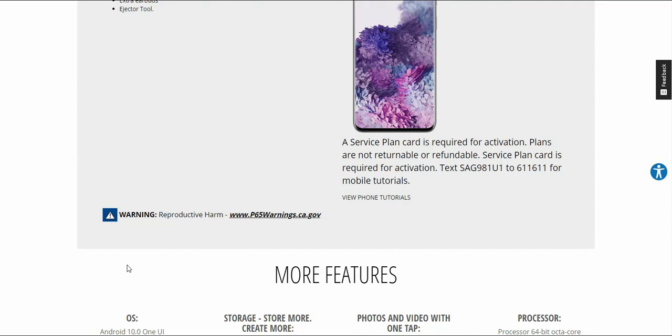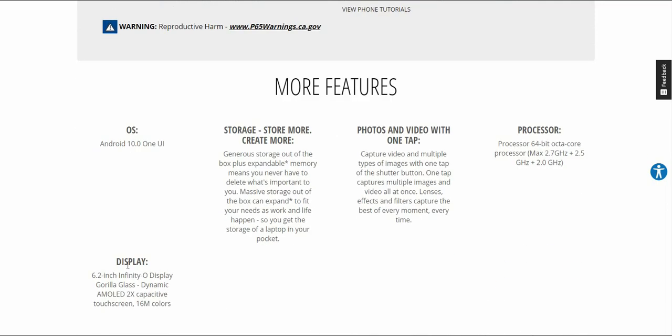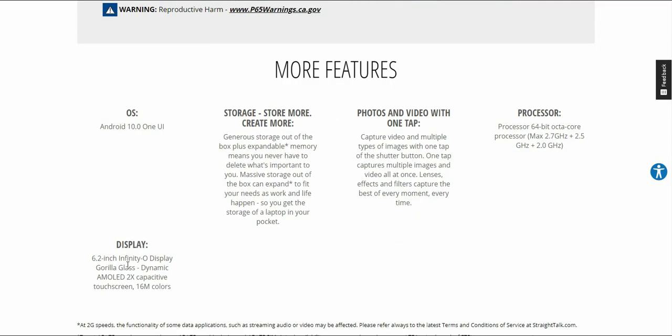Text SAG981U1 to 611 for more tutorials. You have Android 10 with One UI. Storage, store more and create more. Massive storage out of the box, plus expandable memory, so you never have to delete what's important to you. Massive storage out of the box can expand to fit your needs as work and life happens, so you get the storage of a laptop in your pocket.